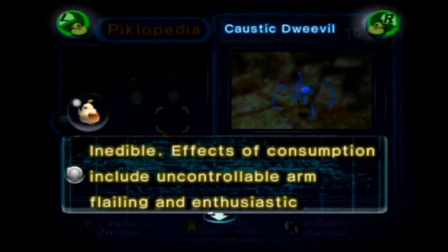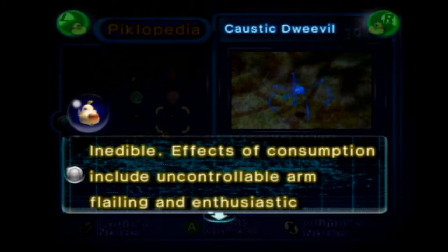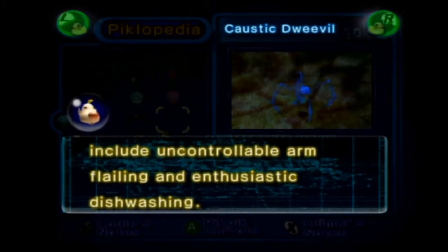Inedible. Effects of consumption include uncontrollable arm flailing and enthusiastic dishwashing.